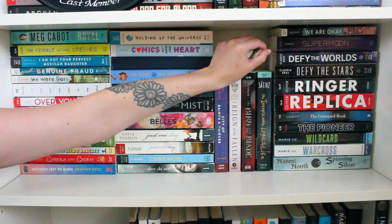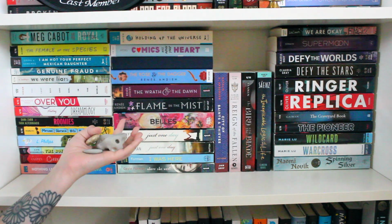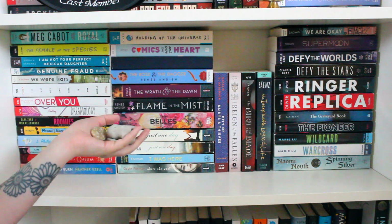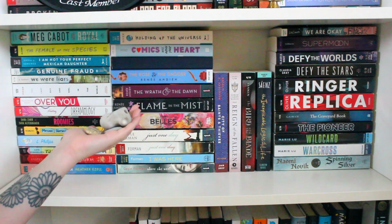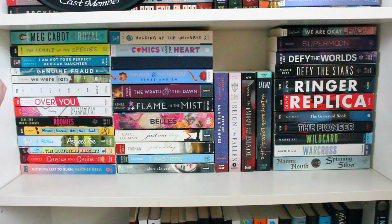And these rocks are from different beaches that I've been to in California, San Francisco, I think, and then there's one from Washington or something that my parents brought back for me. I've been meaning for a while to make like a jar of rocks from beaches that I've been to, but I just haven't gotten around to it yet, and I always forget.